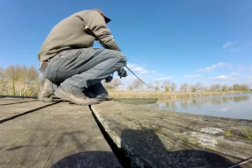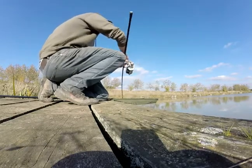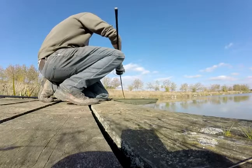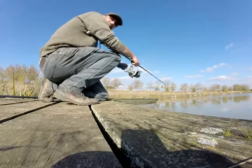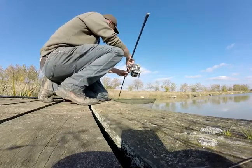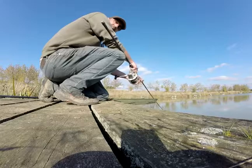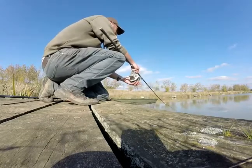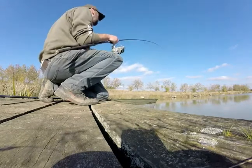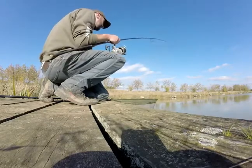Left-hand rod. Dumbbells seem to be doing their job. That's 3-1 on runs compared to the bottom bait, sweet corn. Taking a bit of line then. Start letting the rod do the work.